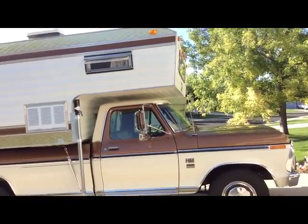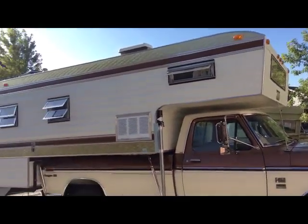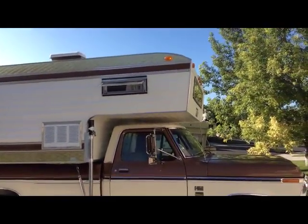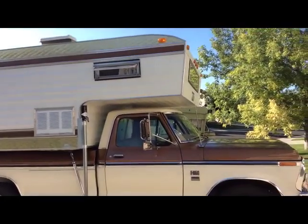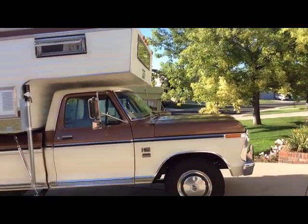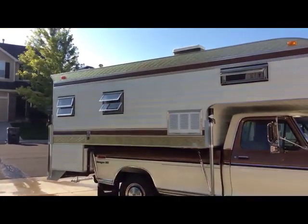This is a video of our 1978 Great Divide 11-foot slide-in camper, all original. Original exterior, original skin, original paint, original interior. It sits on my 1974 F350 Super Camper Special. I just sold the camper.